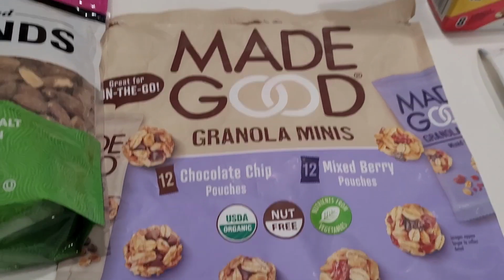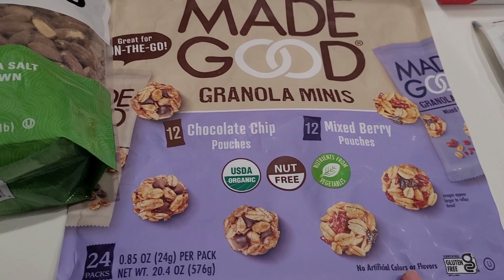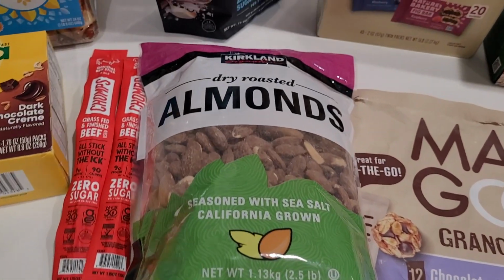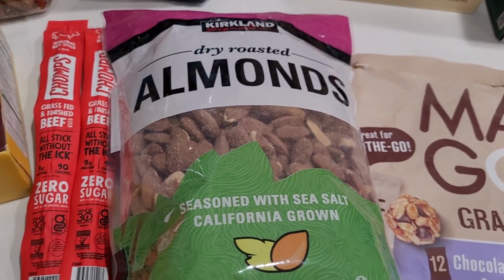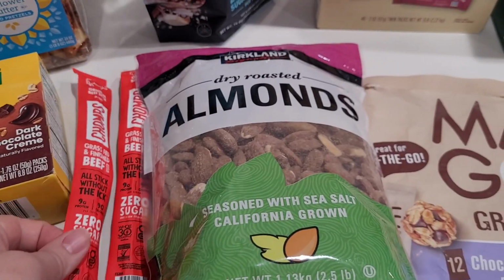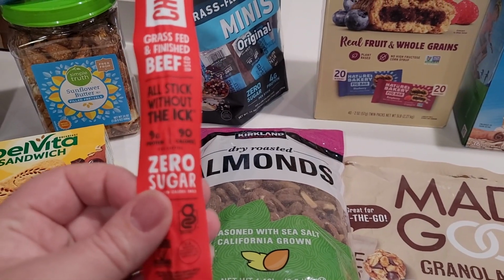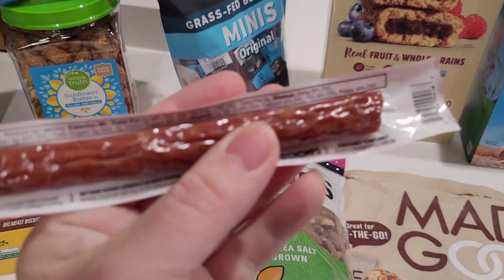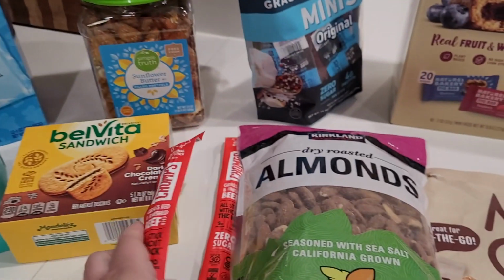Made Good are these little pouches, the best price at Costco that I have found. Almonds are a safe tree nut for my kiddo, so we will be bringing almonds as a healthy protein. And Costco recently had chomp sticks. They are also wonderful for allergy friendliness. They have their spices listed on them. Let's see if we can get it to focus. There we go. And you can call them if you need more information.